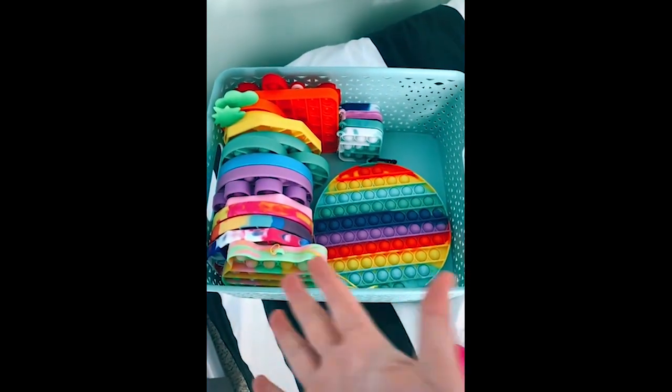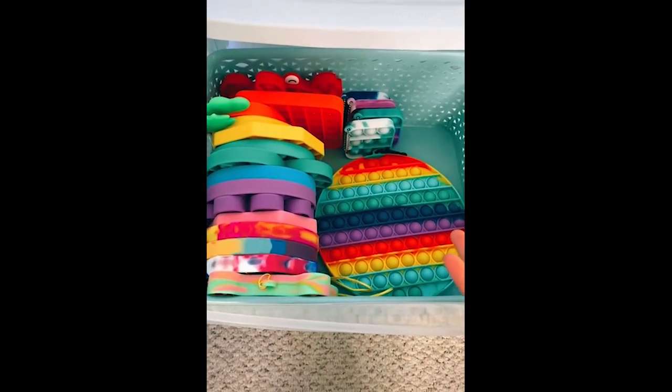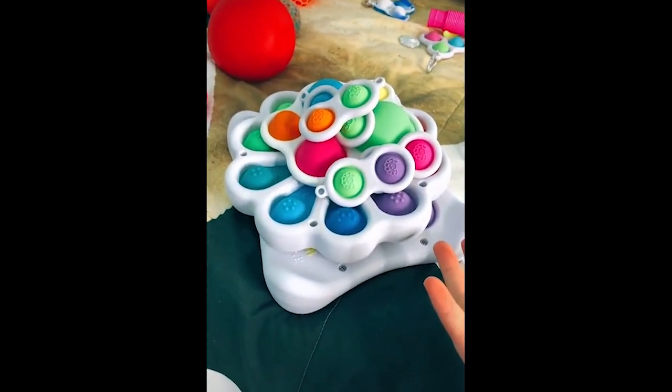I'm going to put all of my poppets inside of this really cute basket. This is the best I could do. If I get any more poppets, I could probably fit some inside of the space. And it fits really nicely in my drawer. Now moving on to all of my dimples.